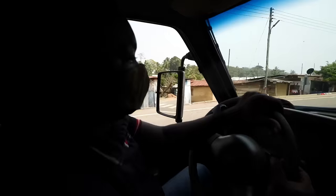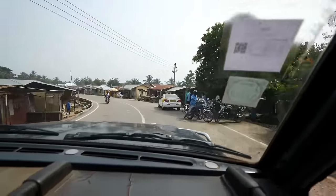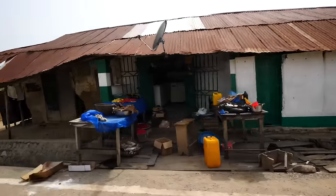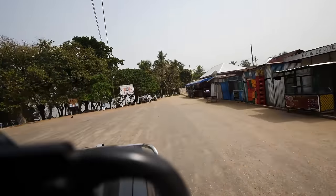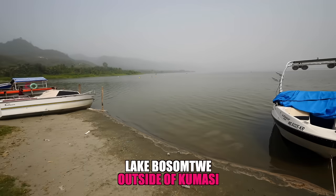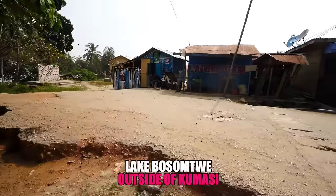So the entrance is at the north part of the lake. There's two roads, one that goes completely around and then this one that goes straight in from the north. But then it becomes very, very narrow and winding, and then it finally starts to touch the lake. And we're here, lake right in front of us. And this is the main town, Abono. So it's 30 towns. This is it, lake right in front of us.